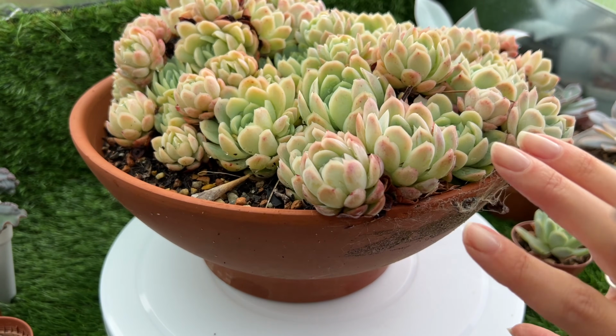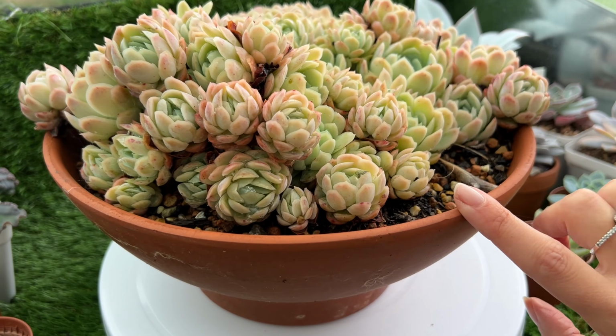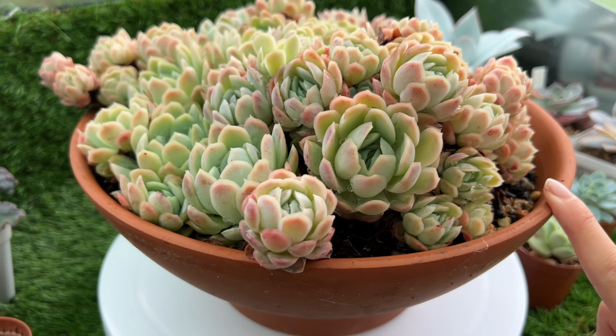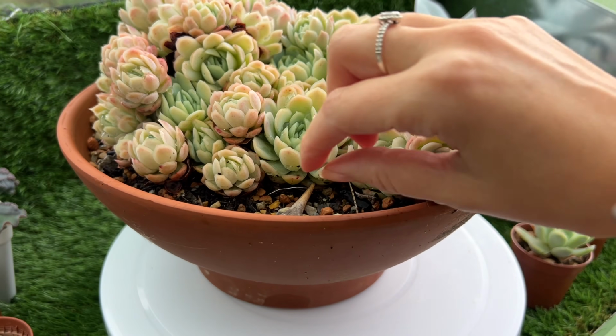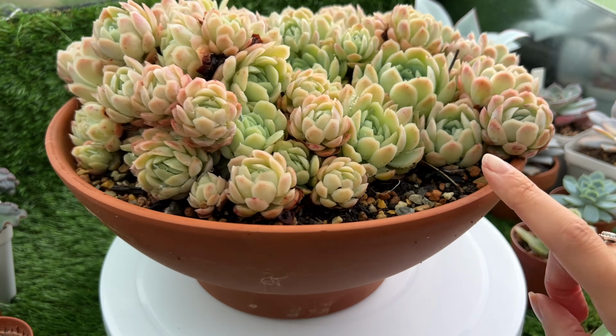So this can be like a really vibrant pink midwinter. I do leave this out a lot longer than I would any of my other ones. I'll probably leave this out for another couple of months. It doesn't mind too much rain because it's got quite thin leaves. It doesn't mind the cold. It's probably one of the hardiest ones. I would say it probably can survive freezing temperatures. I just don't like to risk it throughout the full winter.